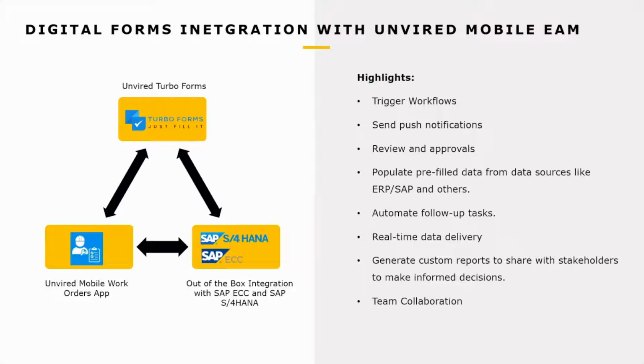So the two solutions that we're talking about today are the Unwired Mobile Work Orders app and the Turboforms solution. The Turboforms application that we have works both independently and in conjunction with the mobile work order application. And both these solutions can also integrate with SAP S/4HANA as well as ECC.